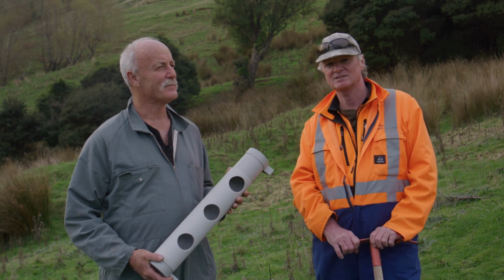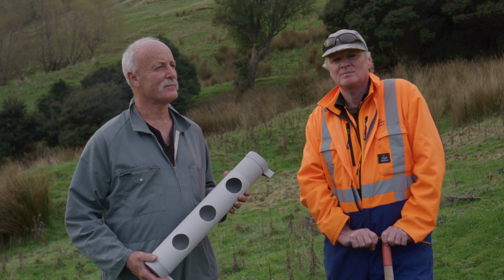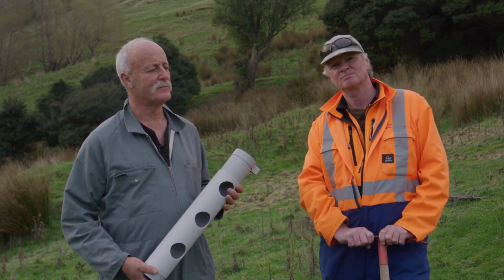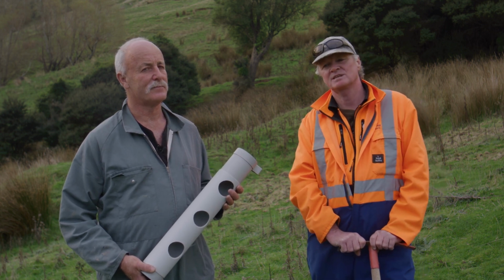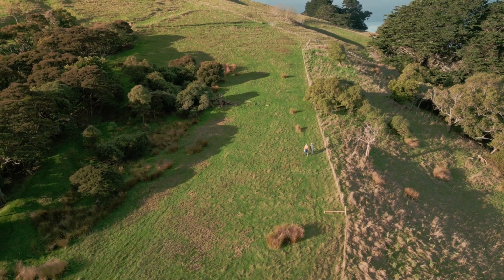Great, thanks so much for your help there again today, Peter. Hopefully we've answered a lot of questions out there in the community about this method and that people feel comfortable to give it a go. But don't forget, this is just one of the range of tools in the rabbit management toolbox. Control should be tailored to meet the conditions of the property, the rabbits you're dealing with.